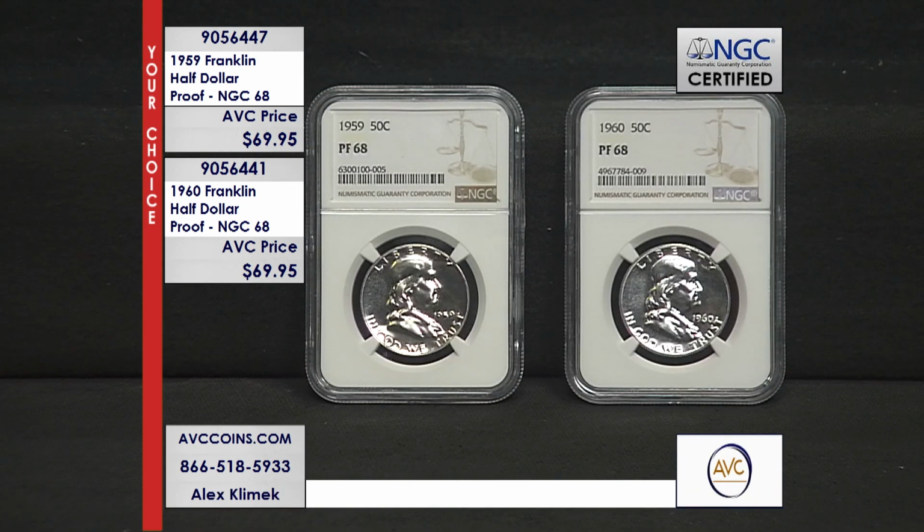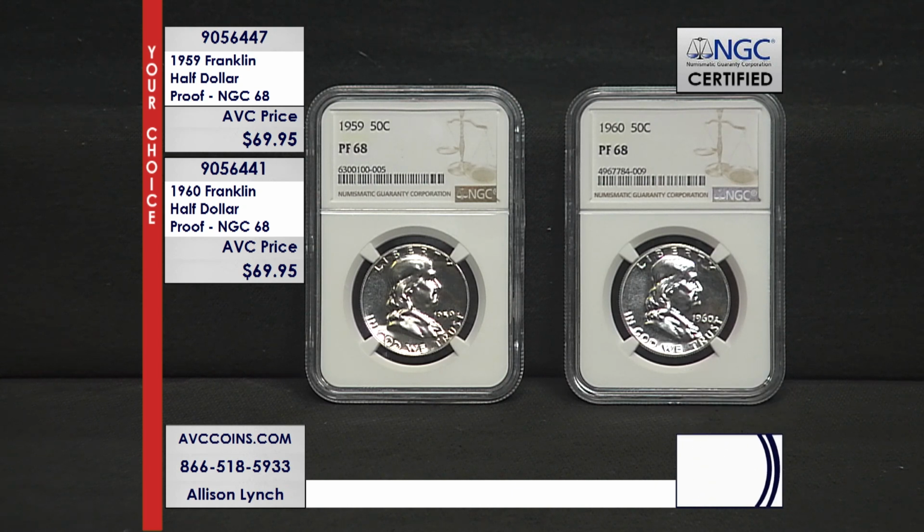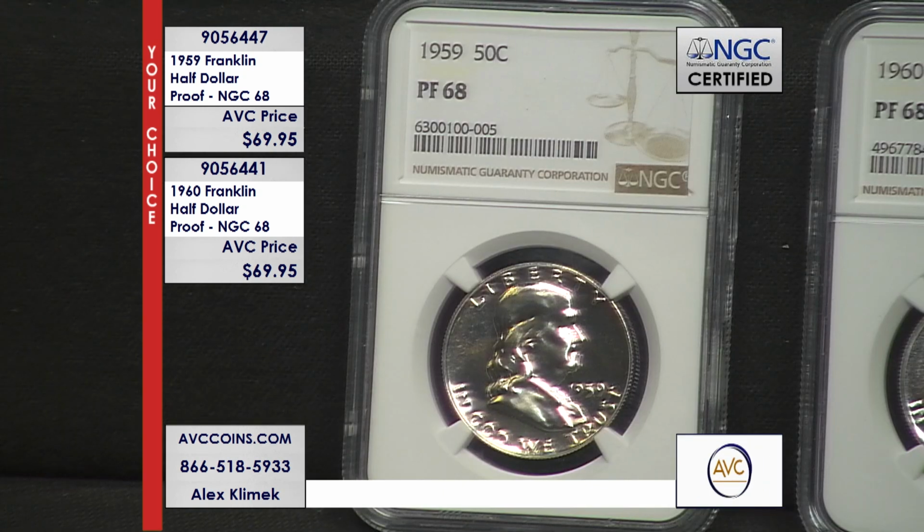$69.95 each. It's your choice. Give us a call. Join us online via the web as well. That's always a great place to order, especially when the phones are busy. The website's avccoins.com. Just enter either one of those item numbers into the search bar or bring it to that page. We bring out of your choice so you could choose one. Choose the year that speaks to you if you want to grab just one, but if you're getting two, get both. For this price, under $70 per coin, it's a fantastic opportunity.